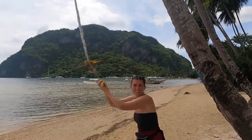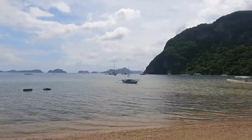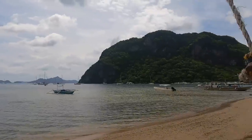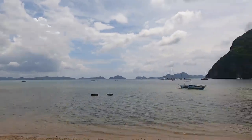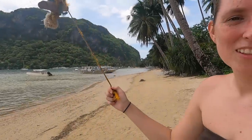That's quite fun. It's really quiet on the beach as well. There's hardly anyone here. There is no one here, just all the way down. And the backdrop, those are rock formations all the way around. And the sea's so calm, it's almost like a lake. There's no waves. So peaceful.